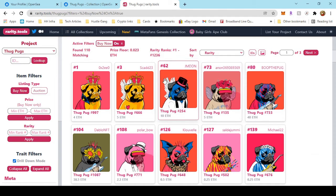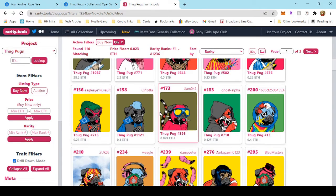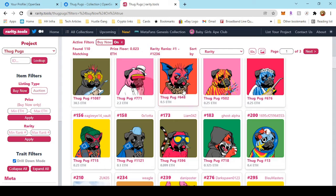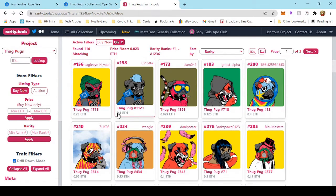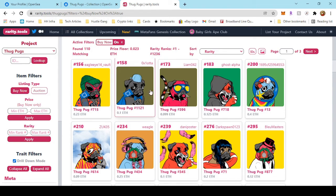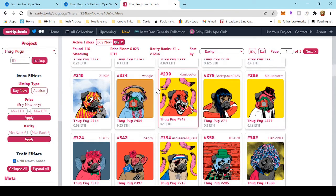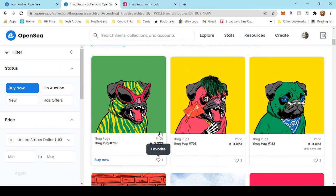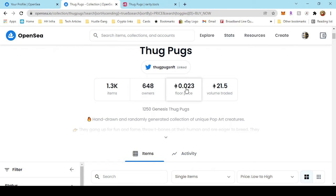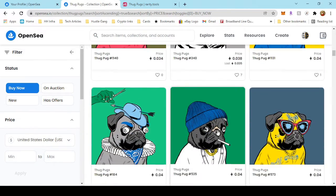And so now we have this sorted by rarity, right? And these are all listed on OpenSea. So now we can sort through them and see what are the cheapest ones where we can get in. I've already done this work, which is why I have the ones that I have favorited. The floor price here is 0.023 ETH. So we could buy one of these just off the floor, right?